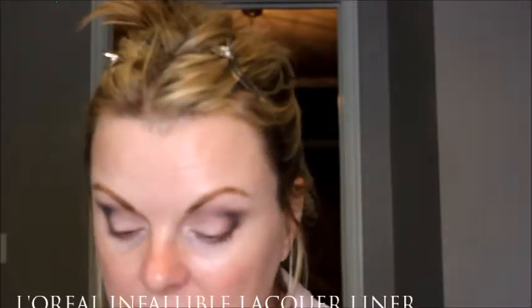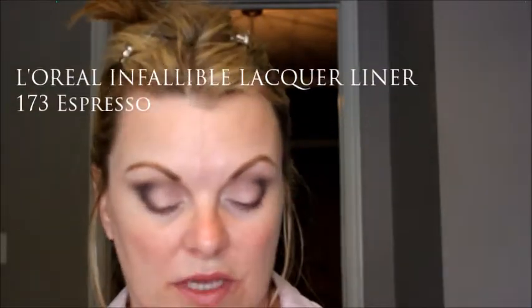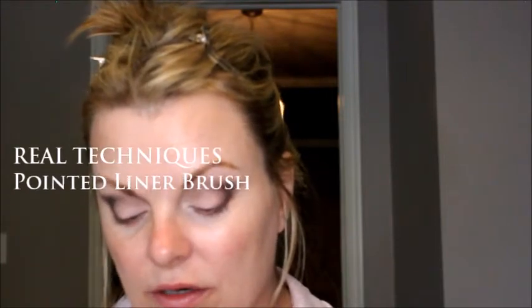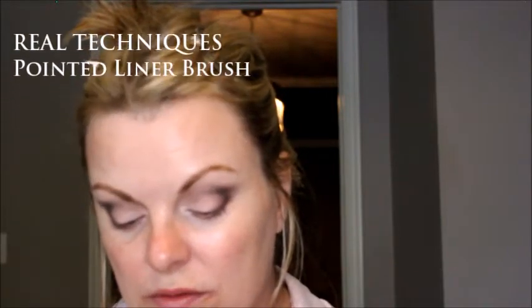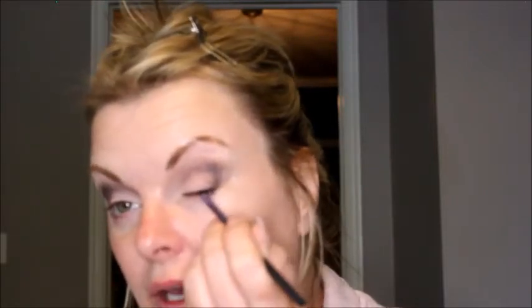Let's do a little tiny bit of liner. We are going with the L'Oreal liner because at Walgreens, CVS, and Ulta this week, L'Oreal products, eye products specifically, I'm not sure about the rest of them, are buy one get one half off. So, gonna take this tiny Real Techniques brush, my L'Oreal gel liner in Espresso, and do just a really, hopefully very, very fine line.